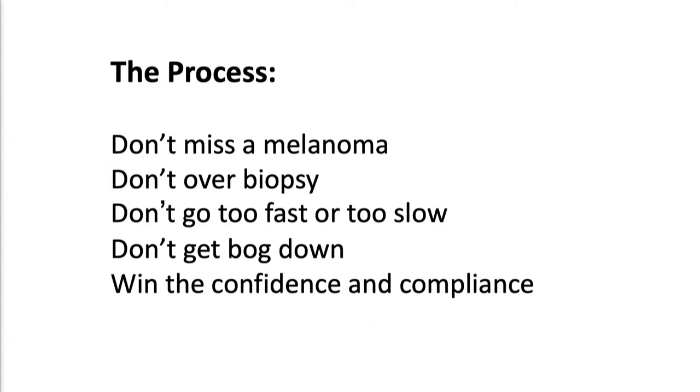Now, the question is, what process can you implement that allows you to not miss a melanoma, and also not over-biopsy those lesions? You can't go too fast with the exam, but you can't go too slow, otherwise you're going to bog down your entire clinic. And also, the most important thing is, how do you convey the diagnosis, win the trust of your patient, and build compliance, right?